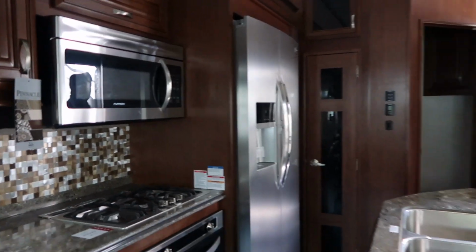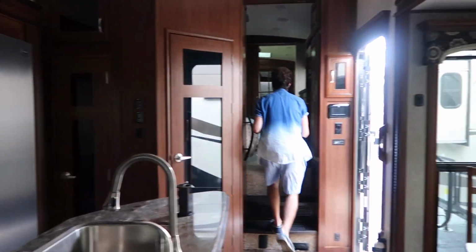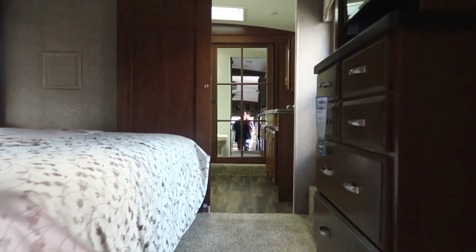Wow, that backsplash is really pretty too. Heck yeah, and I love this island. Oh, the island's fabulous. This is really, really nice and roomy. This is the front bathroom model. This is one of the newer models, I believe. Ooh. Like a suite. Well, let's go check out the bathroom.